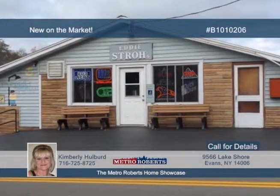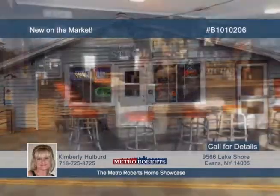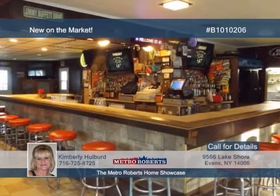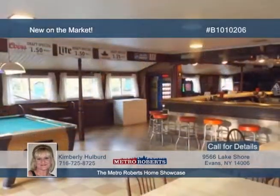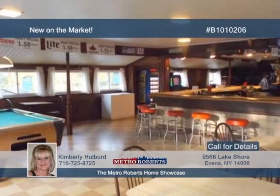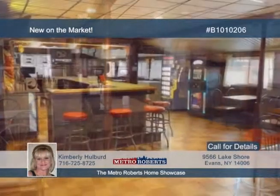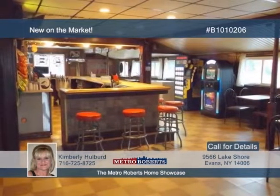Now let's get started. Take a tour throughout this prime location on the shores of Lake Erie. Discover an excellent opportunity to own this turnkey property that has been a successful and profitable family-owned business for 49 years. Inside, you'll find a 20 by 13 U-shaped bar, bottle coolers, fully equipped kitchen, and a partial basement with a 12 by 12 walk-in cooler.